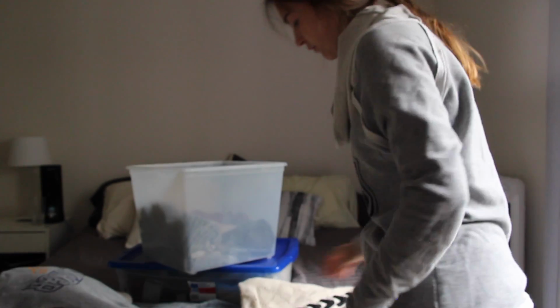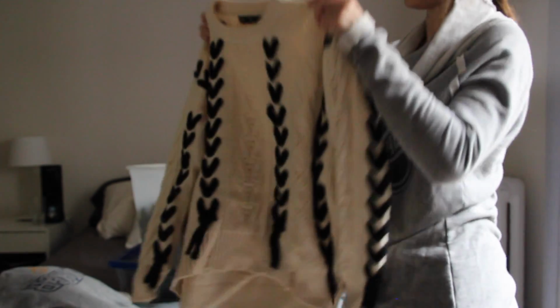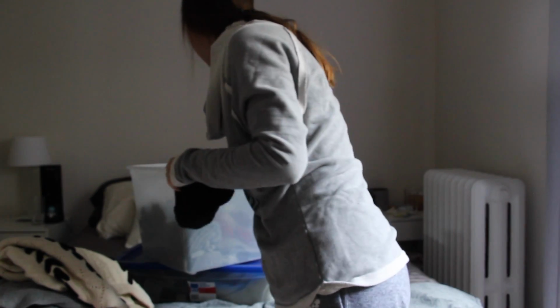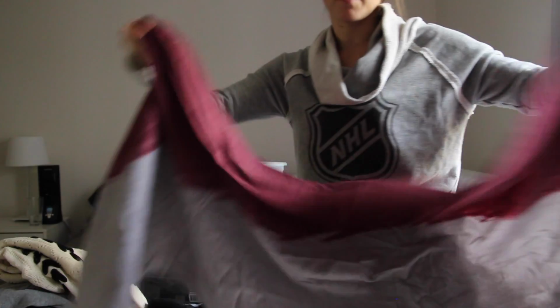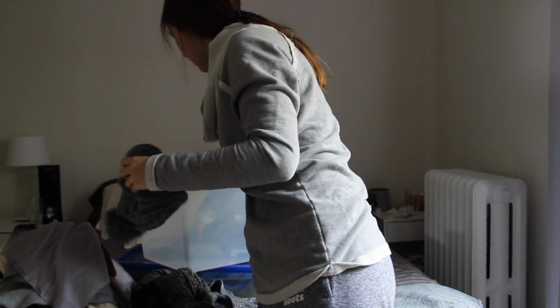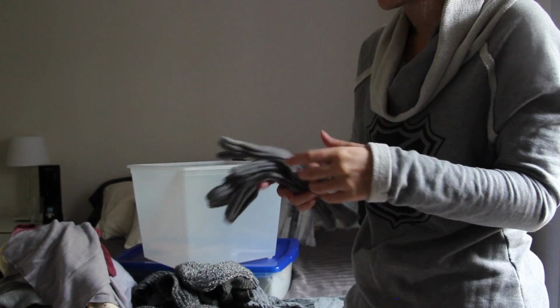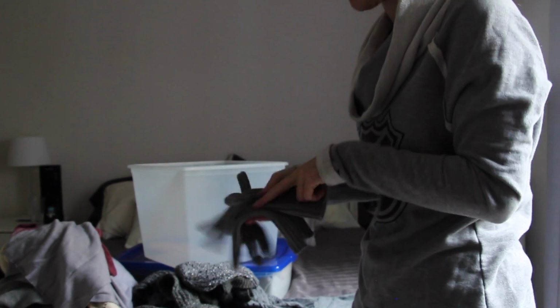This is a university sweater that Colton gave me last winter, so it's really fun for the weekend. This is also from last fall, a really pretty sweater with some knit detailing, perfect for the fall season. We also have some scarves and some toques. I have this beautiful scarf that my parents gave me, and then some gloves. These are beautiful Lululemon gloves that I love wearing on the subway, because the subway is gross in the winter, so you always want to wear gloves when you're traveling to work.